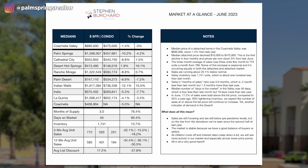This information is pretty important because it gives you an idea of where prices are and how they're trending. Buyers and sellers get an idea on prices for the valley as a whole or a particular city. The percentage change gives an idea of where prices are moving, and it shows trends. This is a rough idea, guys. If you need more detailed information about neighborhoods or subdivisions, give me a call, text, or email. I'm happy to decode it for you. I stay on top of this information every month, so it's pretty easy for me to do.